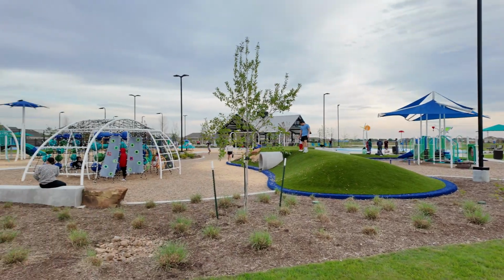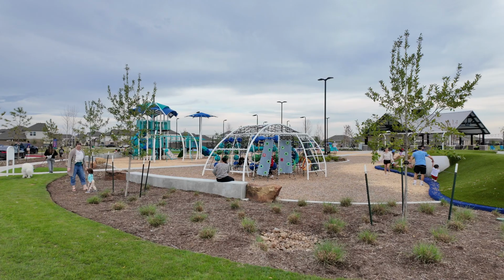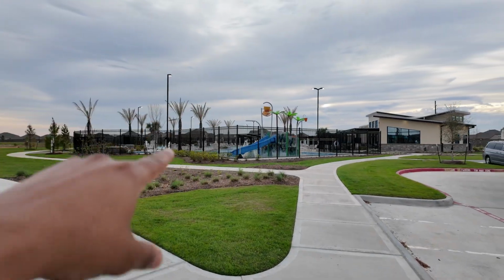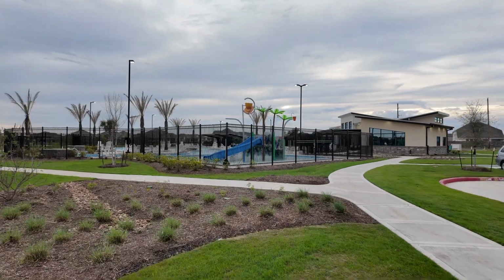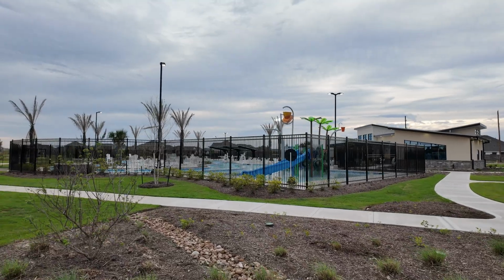All right, so here we are. So there's the playground for the kiddos, playground over here. I'll get a little bit closer as well, guys. And this over here is going to be the lazy river and the pool. Again, I can't get in there right now because it's closed, but they've got, I mean, all sorts of stuff that you'd want to see. I'll get in a little bit closer in here just a second.